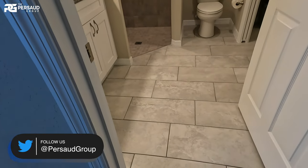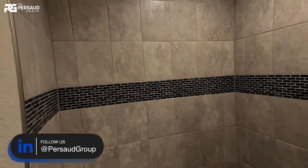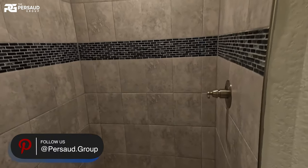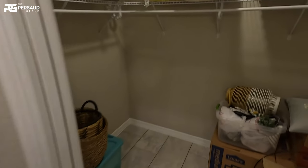Tiling all throughout the bathroom. Take a look at this shower nestled away in the corner. Tiling all the way up. They have this kind of backsplash in the middle, separating everything. This is really, really nice. Shower, toilet here, and a slight walk-in closet. Nothing too crazy, but it's still very sufficient.